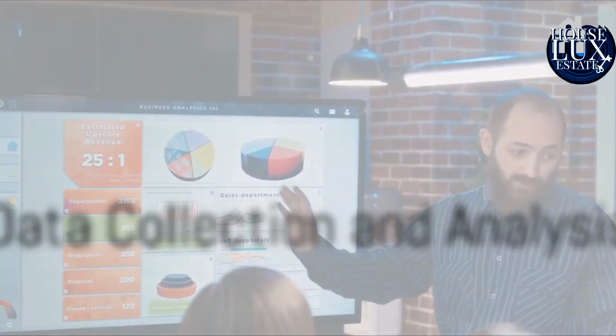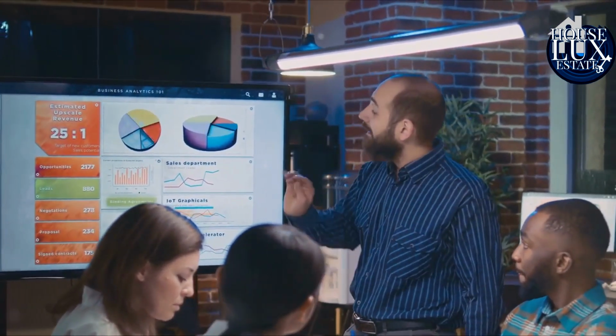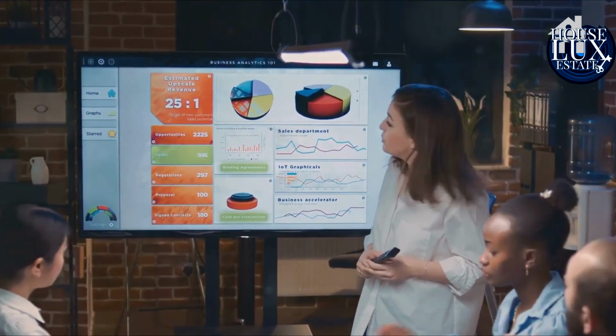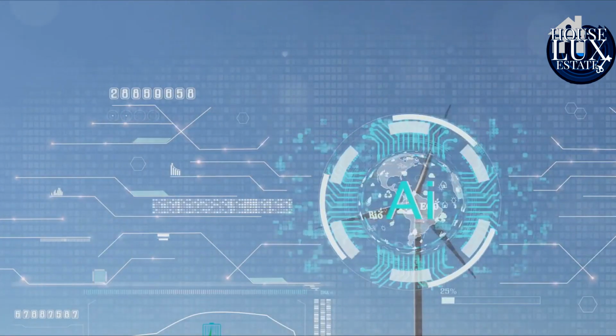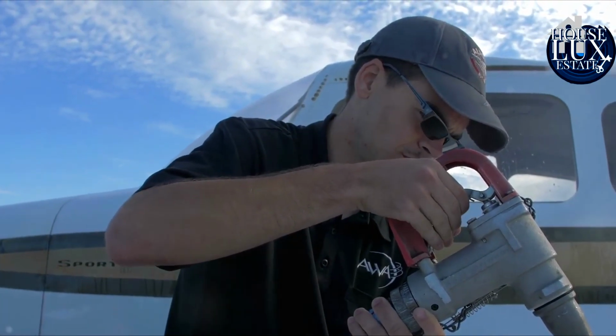Step 2 involves data collection and analysis. Now, this doesn't mean you need to become a data scientist overnight, but it does mean you need to understand the role data plays in your business and how it can be leveraged to optimize your AI integration. Think of data as the fuel that powers your AI engine. Without it, your AI model won't be able to learn, adapt, and deliver the results you need.